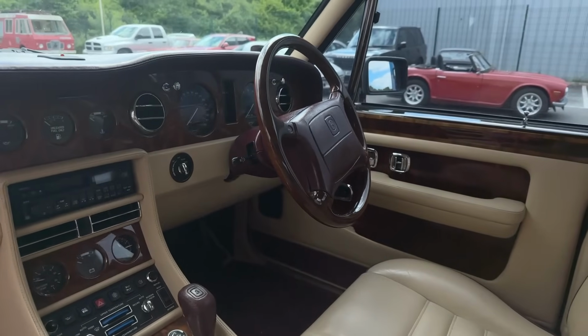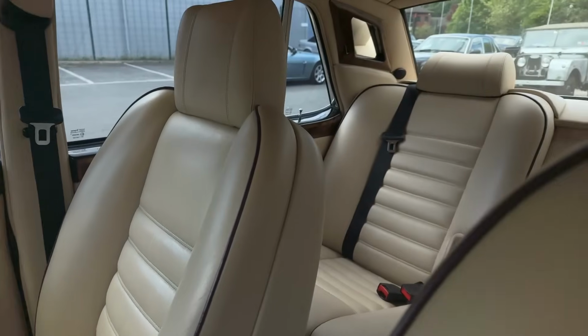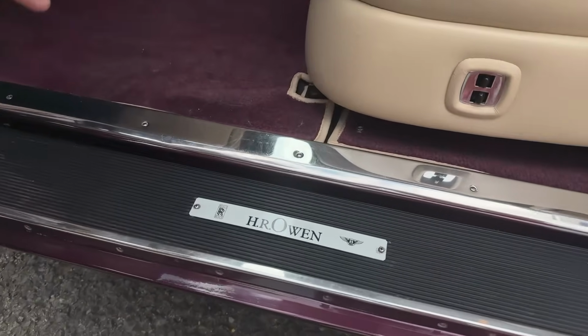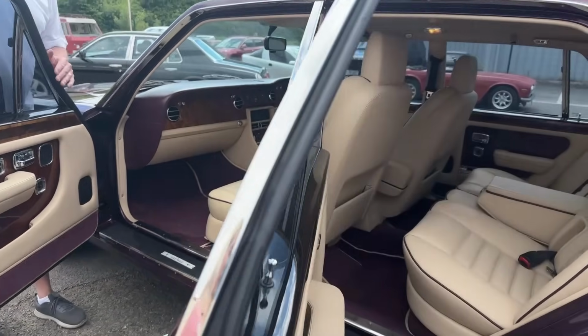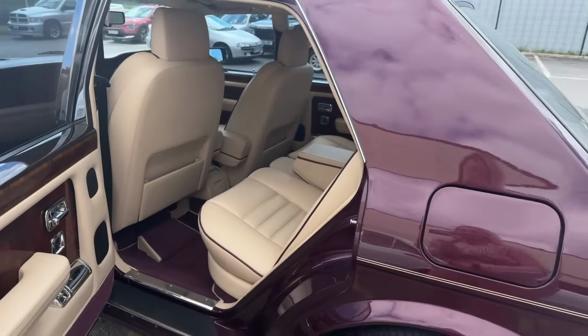There are some wonderful things with this. The exterior is the same as the dashboard and the carpets, with the magnolia seats and the piping. But there's a very, very important badge there, HR Owen. HR Owen only used to sell the best of the best when it came to Mercedes and Bentleys and Rolls Royces. But this is beautiful. Isn't it beautiful?